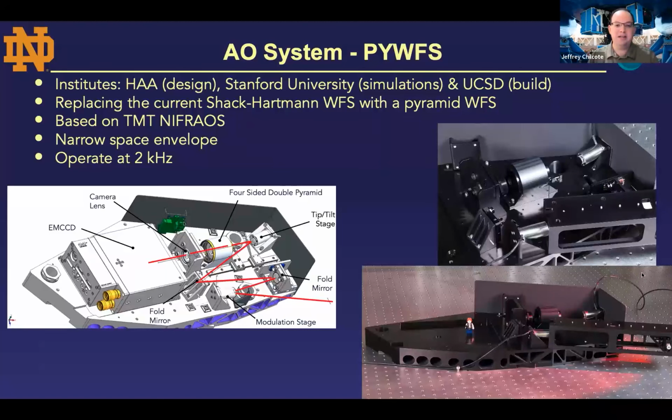So the first of those upgrades is an upgrade to the adaptive optics system. GPI was built with a standard, spatially filtered Shack-Hartmann wavefront sensor, but we are upgrading to a pyramid with an EMCCD. This was designed by HAA, simulated by both HAA and Stanford, and is being built at the University of California, San Diego. It replaces, as I mentioned, our Shack-Hartmann wavefront sensor. It's based upon the TMT design, and in fact, it's an identical prism to those. It unfortunately has to fit into a relatively narrow space envelope under the existing footprint, mass, and size of GPI. So it is very space constrained, and it will be moving the operating rate of GPI from 1 kilohertz to 2 kilohertz. Additionally, we've been pushing down the latency to improve operations.